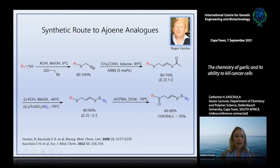And briefly, the R1 substituted thiol is first of all propargylated with propargyl bromide. This then undergoes regioselective and moderately stereoselective radical addition of thiolacetic acid to give the vinyl disulfide as an E/Z mixture of stereoisomers. Then thioacetate deprotection using methoxide at low temperature, followed by sulfenylation using the R2 substituted tosylate, gives us the vinyl disulfide in good yield. But the final step is a chemoselective oxidation from the sulfide to the sulfoxide to give our ajoene analog.